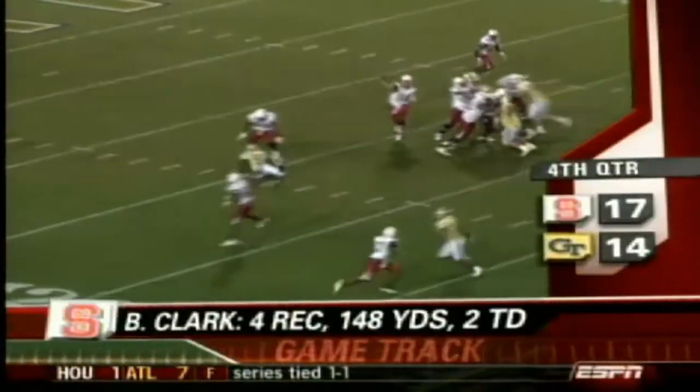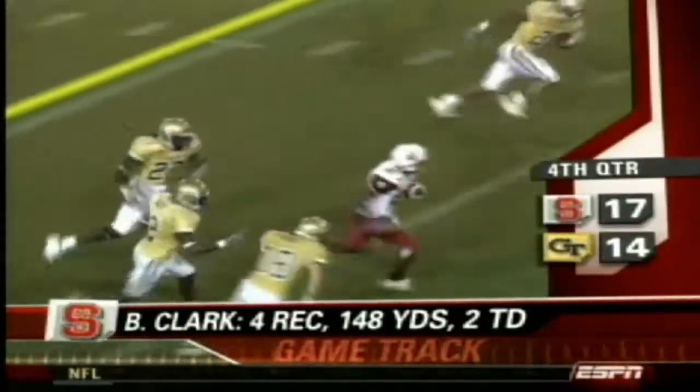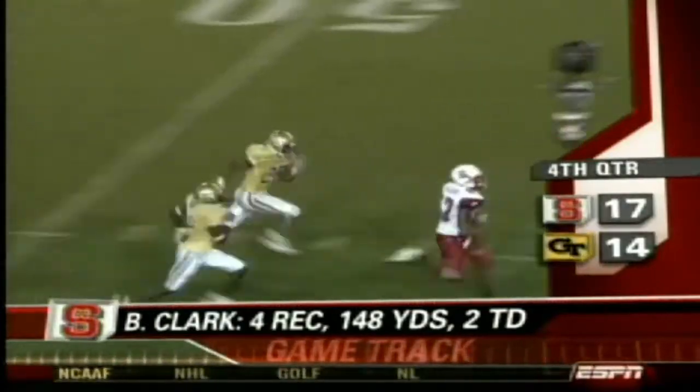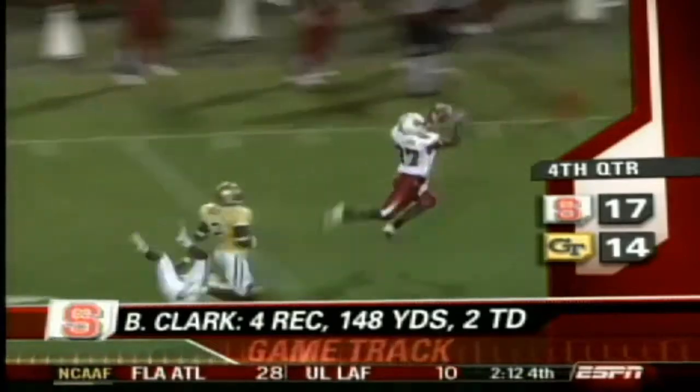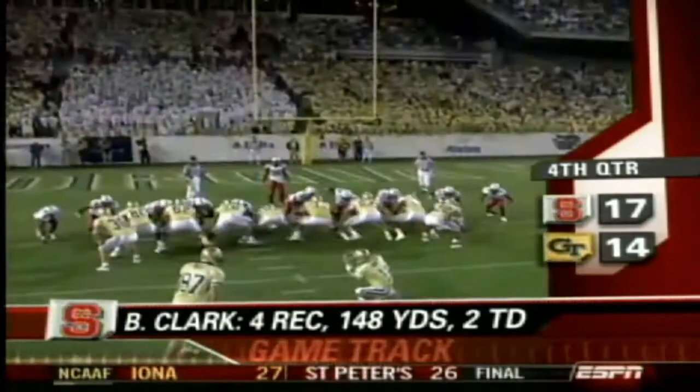17-14 NC State. NC State jumped out to a 10-0 lead. Georgia Tech came back to take a 14-10 lead. And then this, the second touchdown, an 80-yarder by the senior Brian Clark, put State back on top by 3.